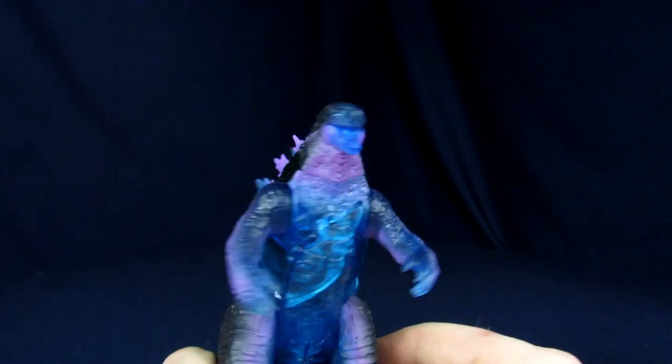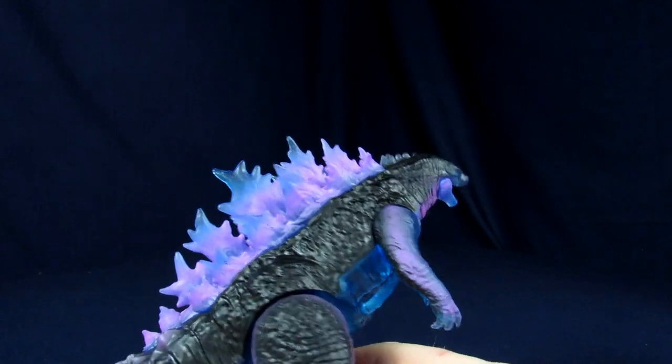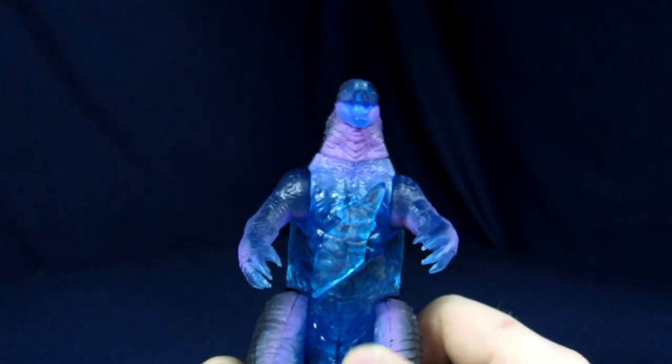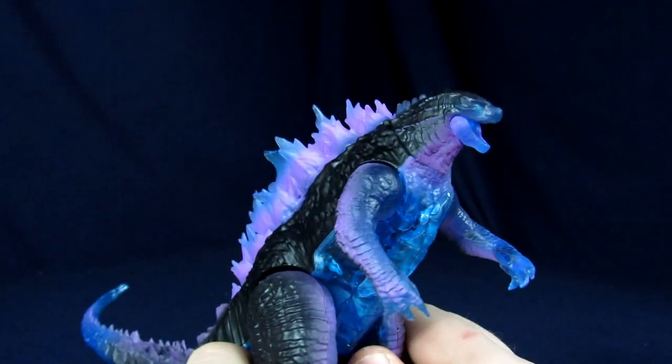But don't get me wrong, though. He does have his issues, too. Yeah. Well, like we mentioned, it's just the way the coloring's set up. It's strange. The chest piece stands out really badly on this. Yeah. But, again, I think it helps to add a little bit to the charm of the figure.